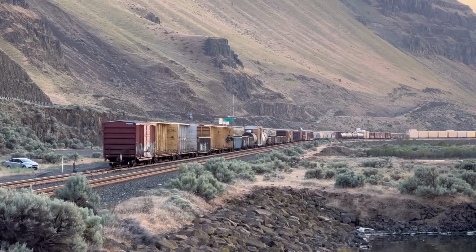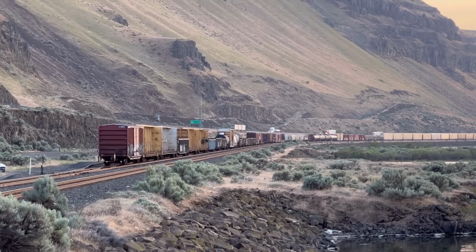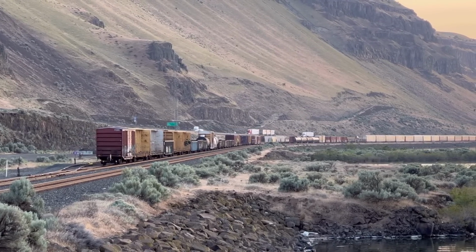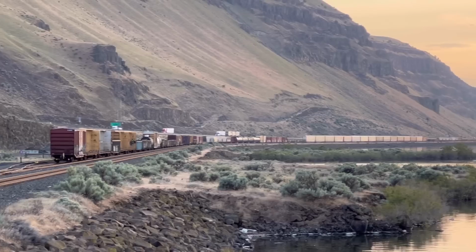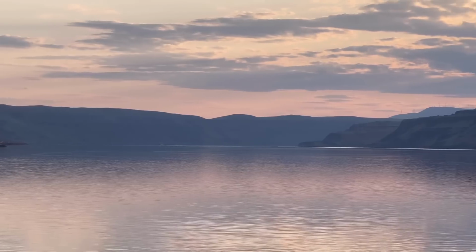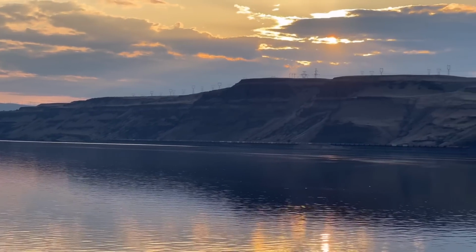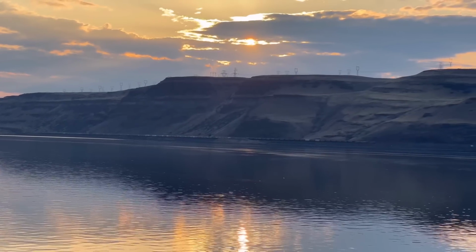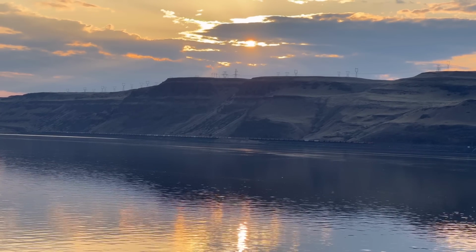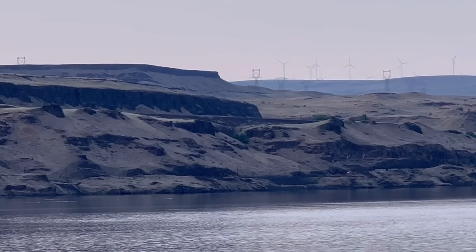On a warm evening night, other than the sound of passing trains, nothing beats the background noise of crickets and a river. Unless, of course, I could have a campfire going. Before long, I could see headlights appearing on both sides of the river.